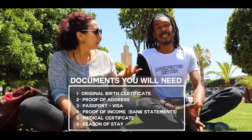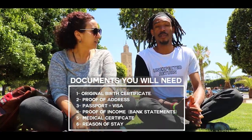Okay, so before you do anything, you need to get your birth certificate, the original birth certificate. That's super important. Why is it? That's necessary for proof of ID. You're going to provide that as well as your passport copy, so you now have two documents proving who you are. Perfect. So birth certificate will get you your criminal background check, and then what else?